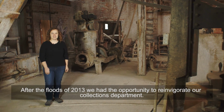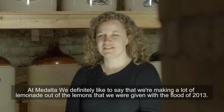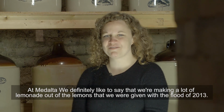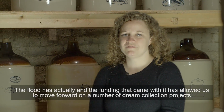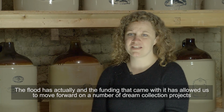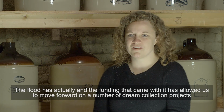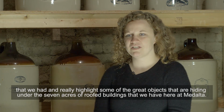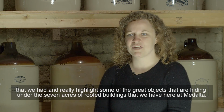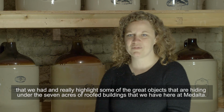After the floods of 2013, we had the opportunity to reinvigorate our collections department. At Medalta, we definitely like to say that we're making a lot of lemonade out of the lemons that we were given with the flood of 2013. The flood, and the funding that came with it, has allowed us to move forward on a number of dream collection projects that we had and really highlight some of the great objects that are hiding under the 7 acres of roofed buildings that we have here at Medalta.